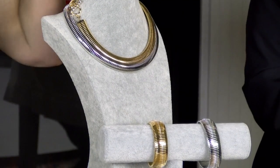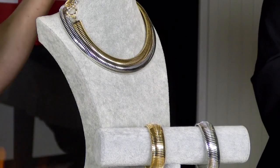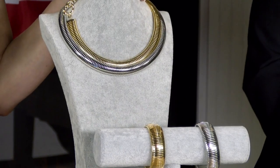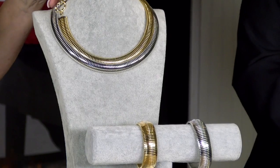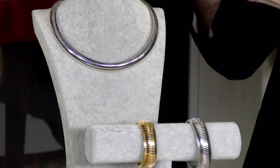When I did the video on the powder that we did last night, I was just wearing a simple black top, and then this necklace. OMG. Seriously. Yeah. It just, wow. Oh yeah, it's like bam. And flexible it is.